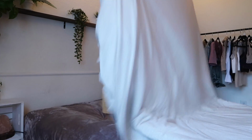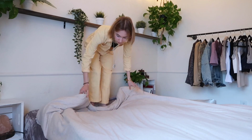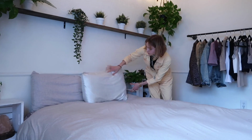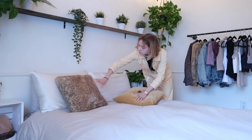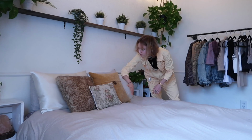My next tip for you is all about the bed. I highly recommend you make your bed the focal point of your room, put it in the center of your room, and have everything kind of revolve around it, because it is a bedroom for a reason. That automatically just makes your room feel so much cozier and makes it feel more for its purpose.